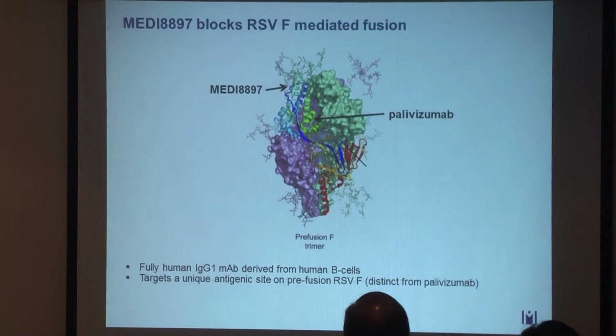So here is the target. This is the F protein of RSV. Our drug binds the pre-fusion conformation of RSV-F, which is distinct from palivizumab. And it's a fully humanized IgG. It doesn't have any mutant sequence at all. And it targets the site 0 sequence, which is unique and is now, relatively recently, it's been crystallized, so it's well known now to those people who work with crystals.